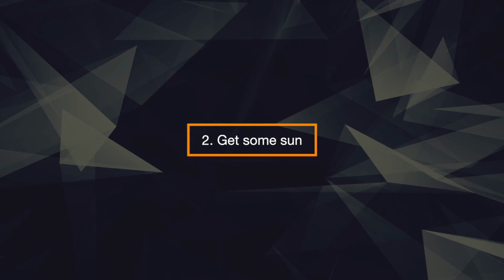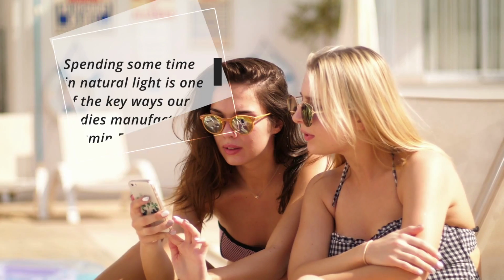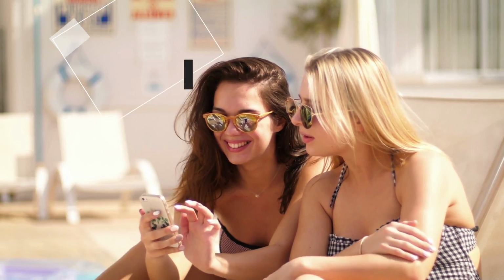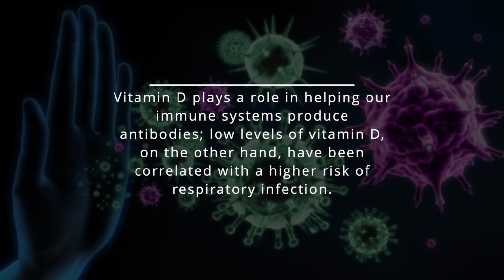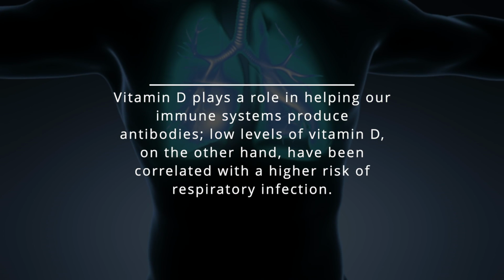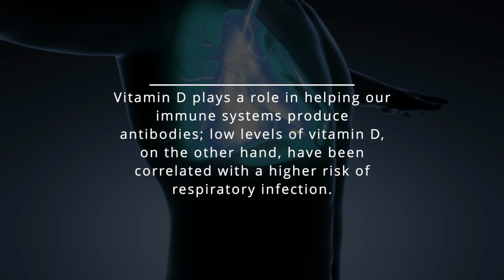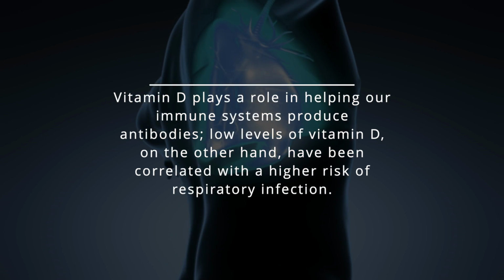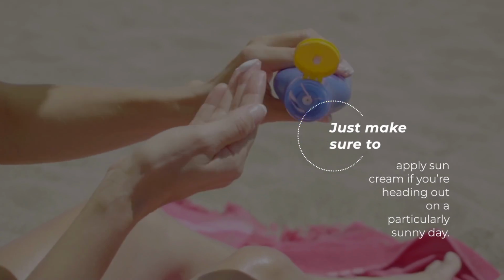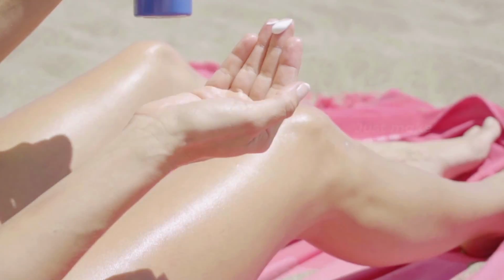2. Get some sun. Spending some time in sunlight is one of the key ways our bodies manufacture vitamin D. Vitamin D plays a role in helping our immune systems produce antibodies. Low levels of vitamin D, on the other hand, have been correlated with a higher risk of respiratory infection. Just make sure to apply sun cream if you're headed out on a particularly sunny day.